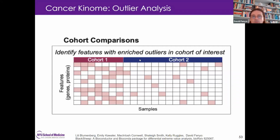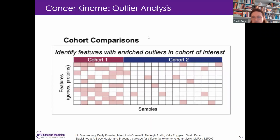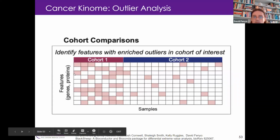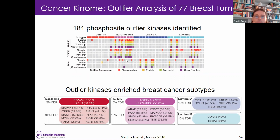These cohorts are usually based on different clinical variables. Often we compare a smaller group to a larger group. Regular statistical analysis works better when we have cohorts of similar sizes. And often when we have a small cohort and a larger cohort, our power is very low. But for outlier analysis, it interestingly works much better. Even if we only have a few tumors in one cohort, we can use it to do a comparison.